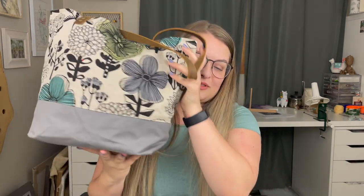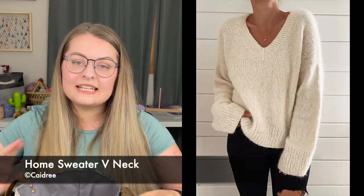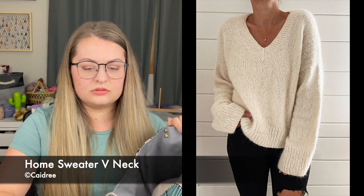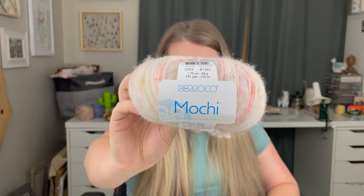This is my beautiful Brooklyn Haberdashery bag that is the purse bag that I want to carry everywhere. I love it so much. Anyways, this is my Home Sweater V-neck pattern by Caidree. I showed this to you last episode, I'm pretty positive. I am knitting this up with some beautiful, beautiful commercial yarn. This is called Berroco Mochi.